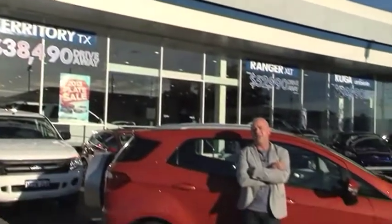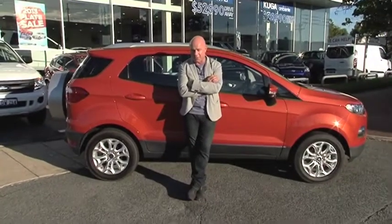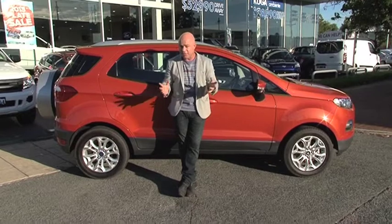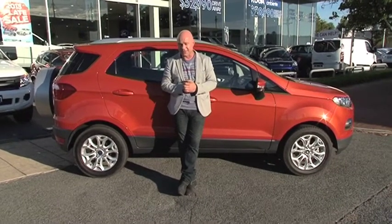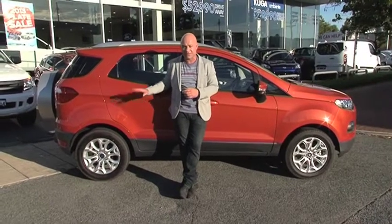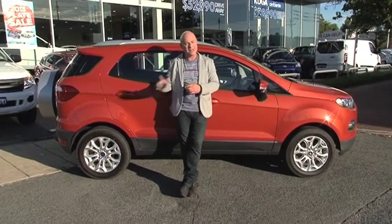At a time where buyers are demanding the best possible fuel economy, versatility, and above all, safety. And let's not forget all the gizmos and gadgets they want thrown into their cars these days. The all-new small sports utility vehicle from Ford could be a big hit.